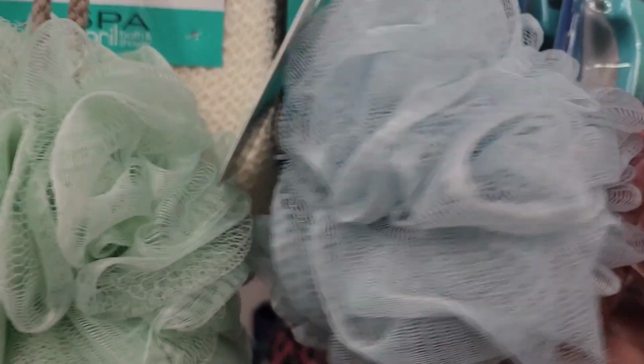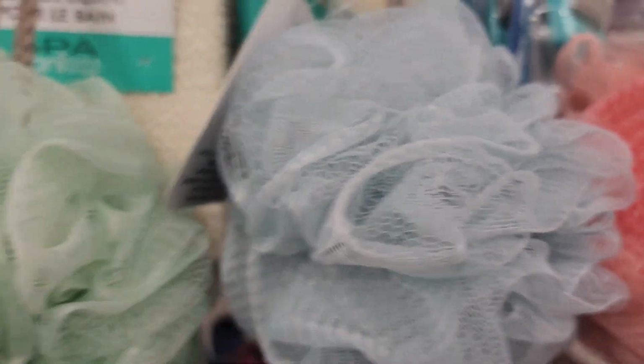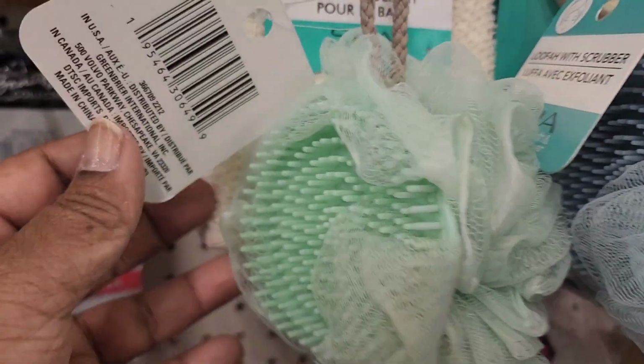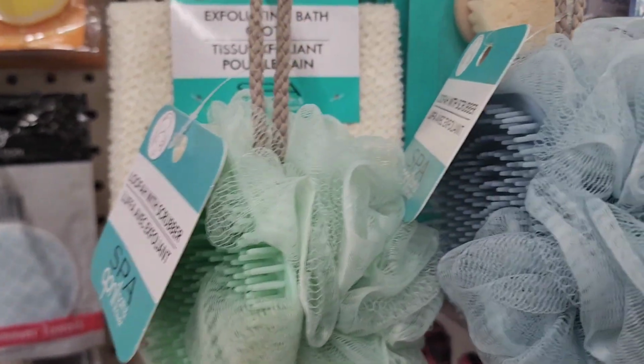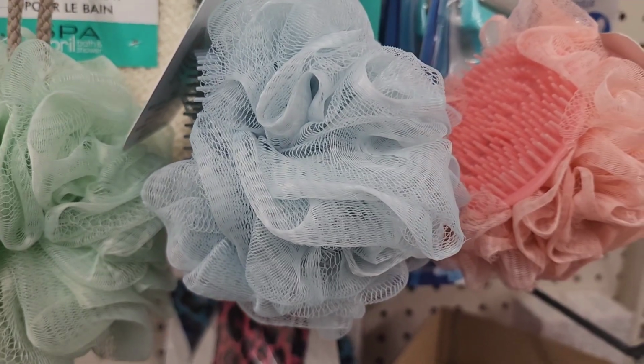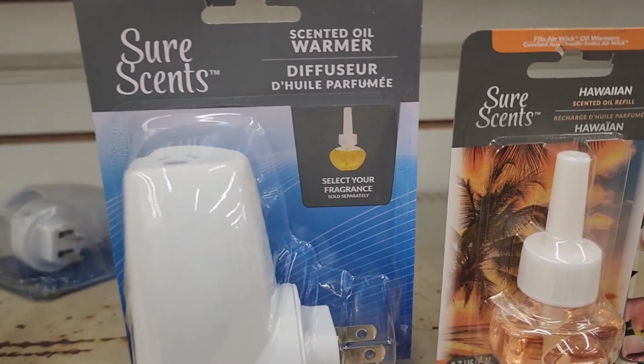They got this one here, the dusty rose one with that scrubber. And they got this blue one here as well. And they also got the mint one here as well. The scented oil warmer.